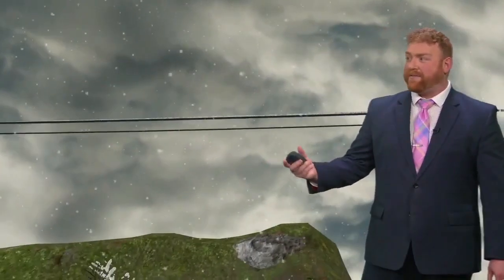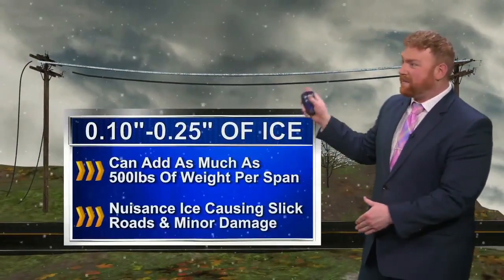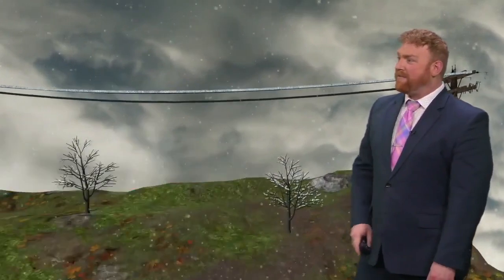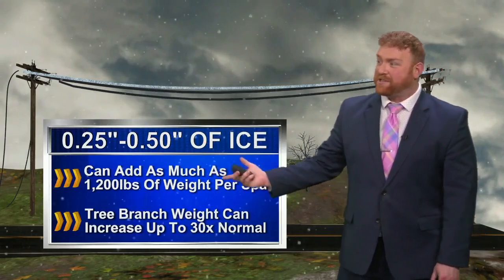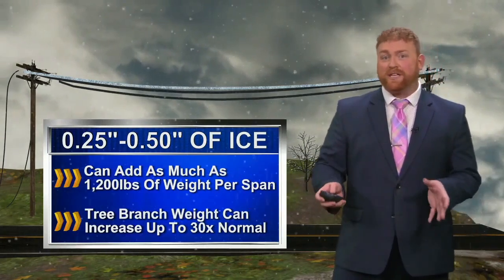I used this graphic a lot last night, but it just bears repeating because we accumulate ice on power lines, they sag under the weight, right? That's a lot of weight you're adding to something very thin up in the air. Just up to 1/4 of an inch can add 500 pounds of weight per span. Nuisance traveling and minor damage there, but then you get those higher totals, which really cause them to sag even more. And not just power lines, but tree branches as well. When you get up toward 1/2 an inch, that could add as much as 1,200 pounds of weight per span. Tree branches can already weigh 30 times their normal weight.